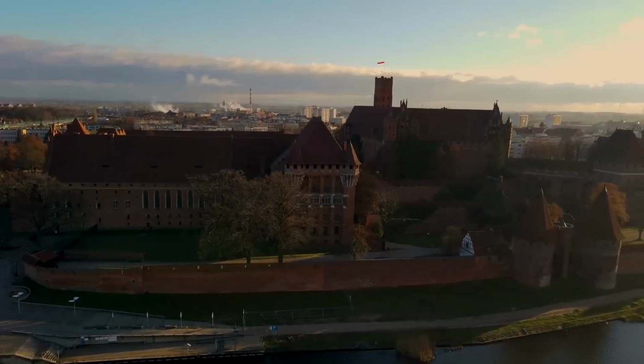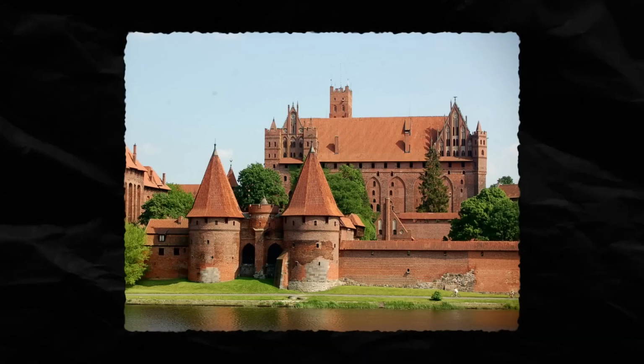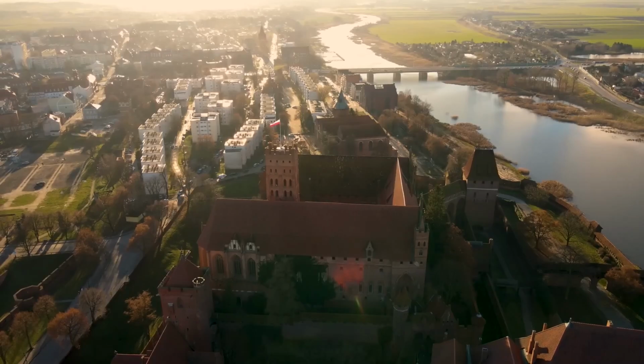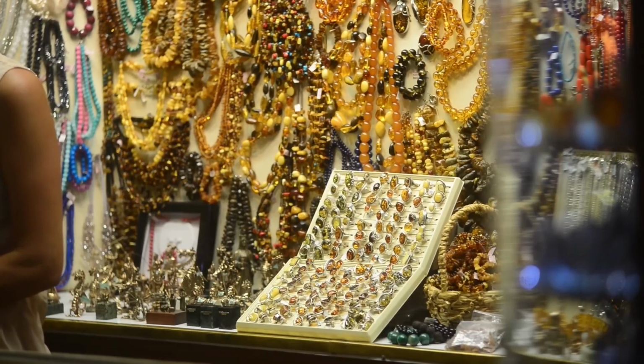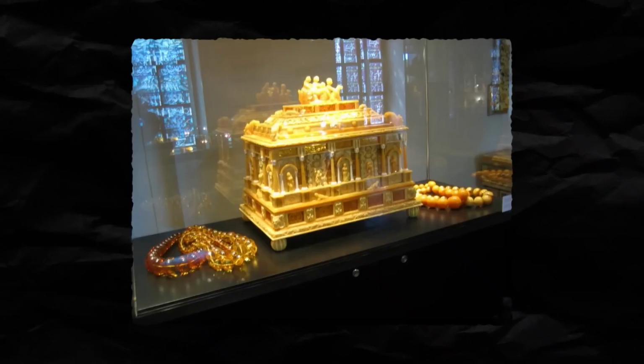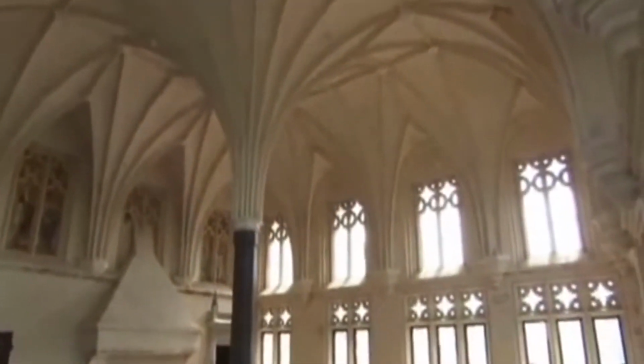Located on the northwestern bank of the river Nogat, many royals across the ages traveled by boat and enjoyed luxurious river cruises in the temperate Polish summer. Poland is also renowned for its amber. I always pick up some amber jewelry for my admirers when I'm in Poland. And if you're keen, Malbork Castle has a dedicated wing with its own amber exhibit.